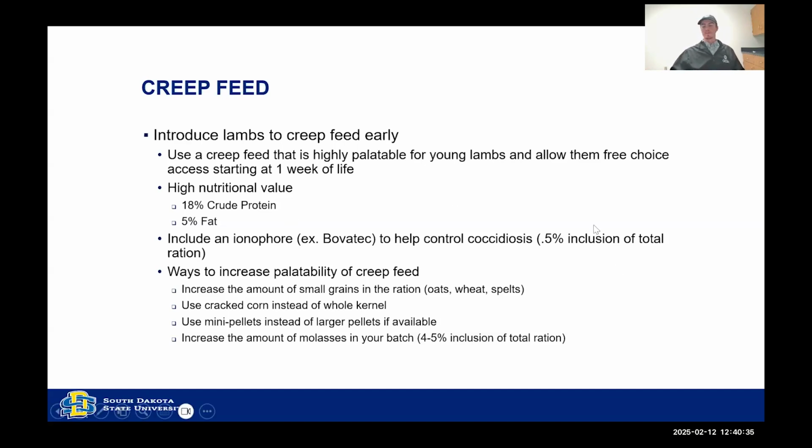A way to increase that palatability is using smaller grains: oats, wheat, spelt, cracked corn instead of whole kernel, and mini pellets instead of regular pellets if you can get your hands on those. And you can increase the amount of molasses in your batch. Obviously, we don't want to make it sticky enough that it doesn't feed through the creep feeder, but making it sweet and taste good can encourage those lambs to start eating sooner.